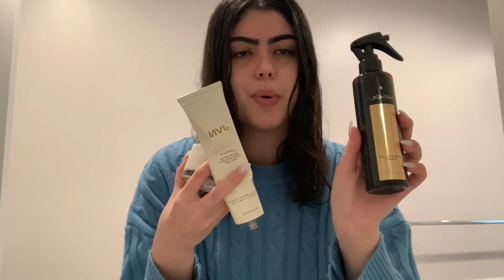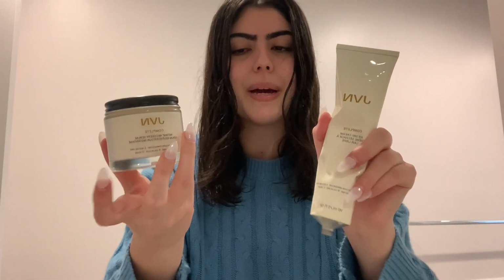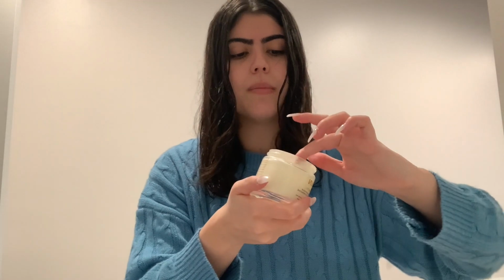So I have this spray. This is a hair air dry cream by JVN Hair. And this is the recovery serum by JVN Hair. If you guys are interested in these 2 products, I will have them linked down below. JVN Hair Serum, I've talked about before. It is a recovery serum, and it basically does exactly what it says it's gonna do. It recovers your hair. It's so weird, it doesn't really have a scent. It does, but it's very light, which I appreciate.